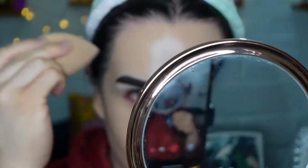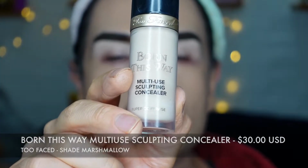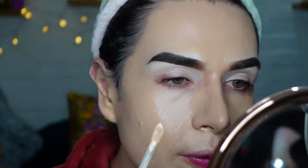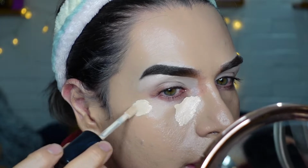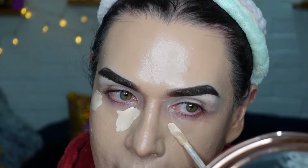This is blended and looking nice. We want to start with concealer right away. I love to use my concealer. Today I'm going to be working with this one. I'm going to be using the Born This Way Multi-Use Sculpting Concealer in the shade Marshmallow. This is very brightening. My babes, if you don't like this super brightening effect, you can go for something that is a little bit more natural or closer to your skin tone, but I do love to have a lot of light, especially here on my under eye, because I don't have a lot of volume there. So you always want to create volume by adding a lighter shade.